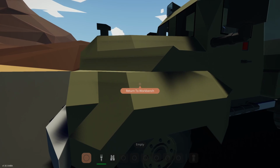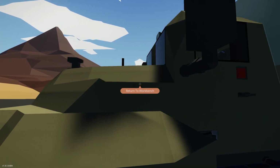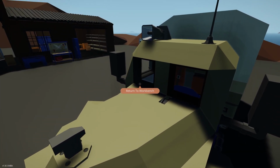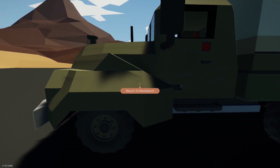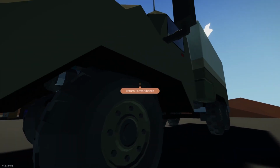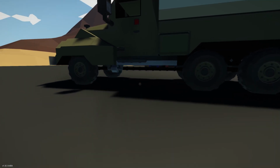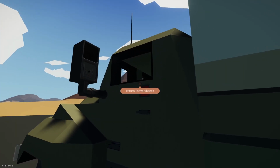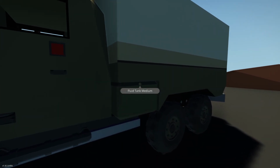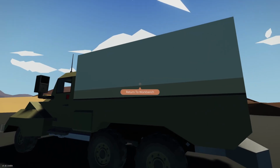Nice detailing here with the fenders. Like the way the fenders integrate to the hood is really cool. I like that. There's some good shaping in here. I like that a lot. You know, so you did some good work with that. I like how the fenders go over the tires like that. That's nice. Good detailing there. Let's see, mirrors there. Fuel tank kind of sticks out, but you know, sometimes I struggle to hide those things.